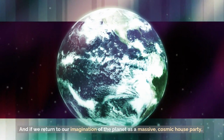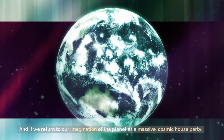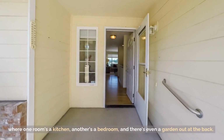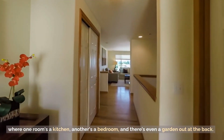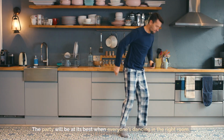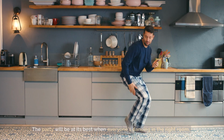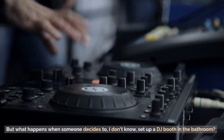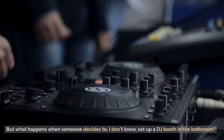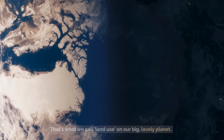So, our main topic today is land use change as a planetary boundary. And if we return to our imagination of the planet as a massive cosmic house party, where one room's a kitchen, another one is a bedroom, and there's even a garden out at the back of the house, the party will be at its best when everyone is dancing in the right room. But when something happens and someone decides to set up a DJ booth in the bathroom, that's what we call land use on our big, lovely planet.